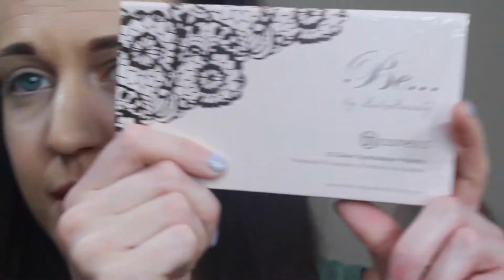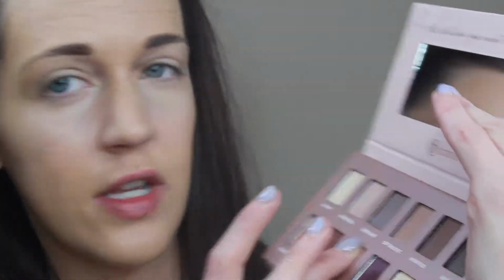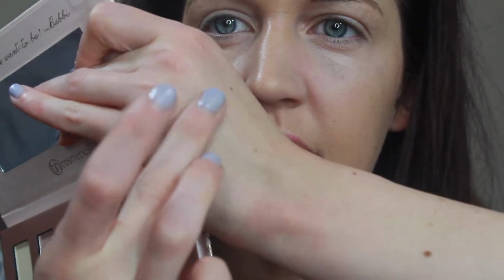So for eyes today, I picked up this BH Cosmetics palette by, I don't even know, it looks like Bubby Beauty. I don't know if that's right. So this is what the shade range looks like. I'll swatch a couple for you. Here is just a little swatchy swatch of that shimmer, which we all know shimmers can be pretty easy to master. And then it looks like it's pretty much 10 shimmers and 2 mattes. So we will just go like that and see.